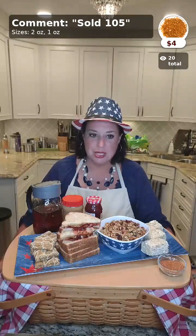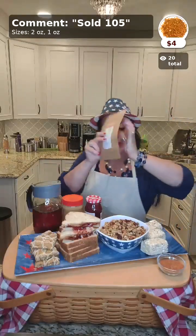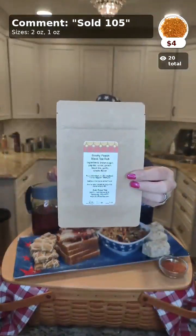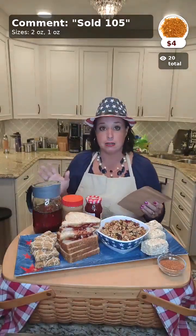Oh yes, we still have two tea rubs to tell you about. First up is the Smoky Peach tea rub. This has tea and spices in it. It has loose leaf tea in it. Great health benefits, but it's not something you're going to steep like tea.